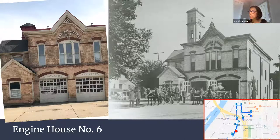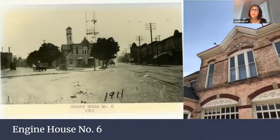Now, this original building was a simple rectangle, and it had a tower on the northwest corner that you see. I think people sometimes mistakenly think it's a lookout tower, a watchtower. Do I see any fires? Well, you know, those towers were not built for looking out, not at all.